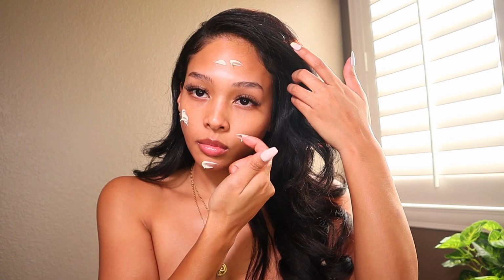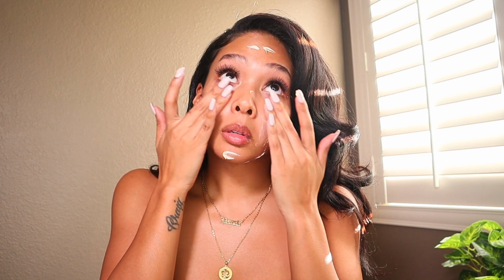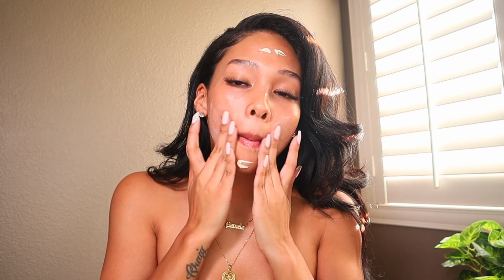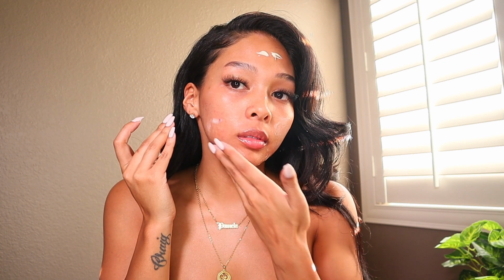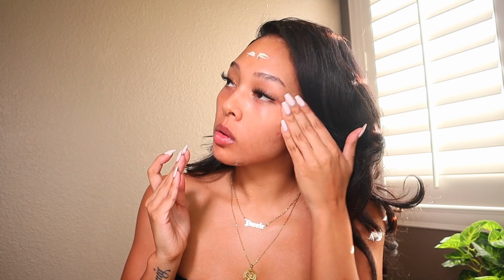I like to take a very generous amount of this and put it all over my face. I do this because I don't use any type of primers or anything like that, and this makes your makeup look so smooth. So make sure you get something that's very hydrating and absorbs into your skin very well. And I always take my time with moisturizing my face. I feel like it's the most important part. So make sure everything is melted and you get every inch of your face.